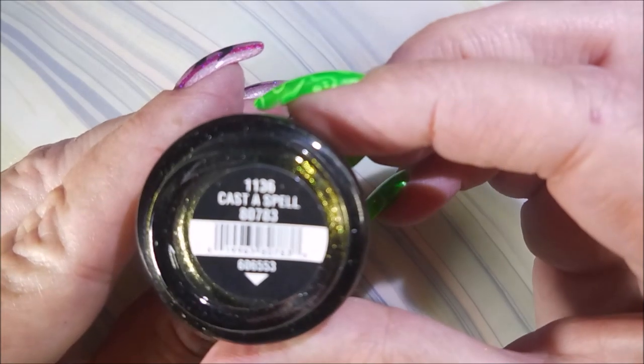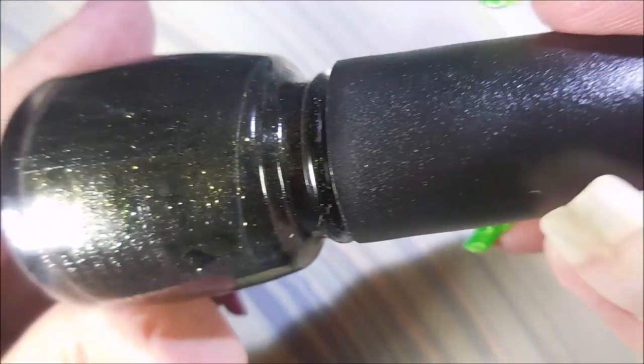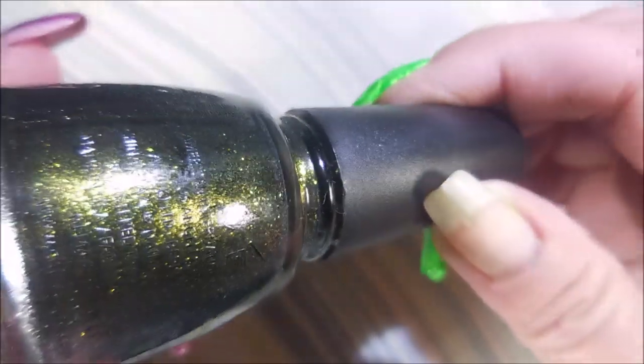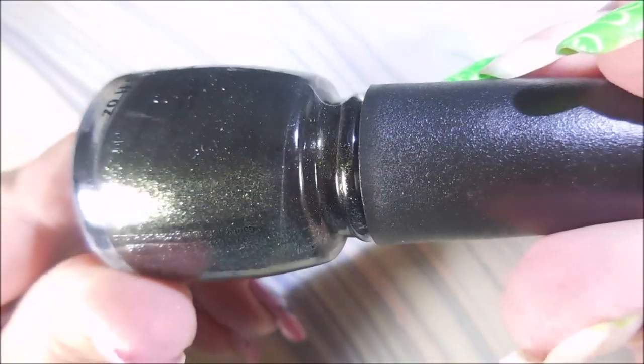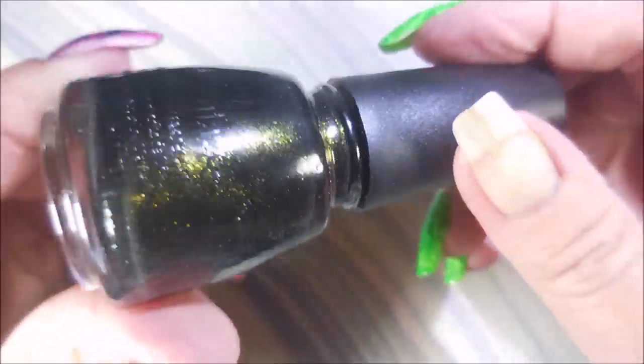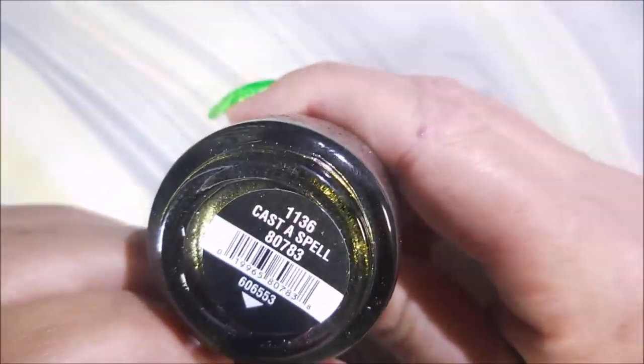She told me I had to have it. It's called Cast a Spell. And it's another one of those gorgeous, pretty, ugly colors. And I love colors like this. And I seem to love them more around Halloween and in the fall more than anything. So I had to get this one.